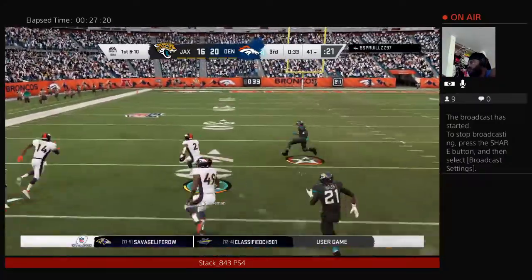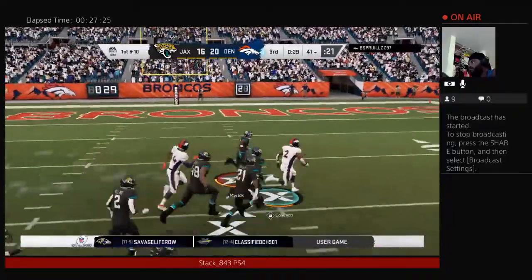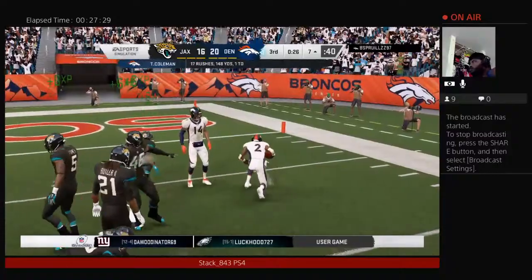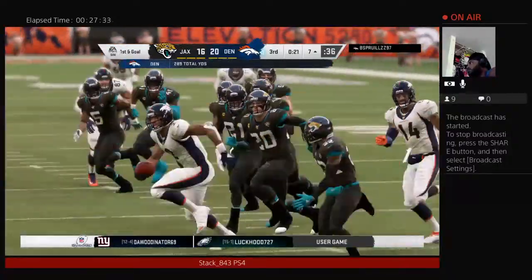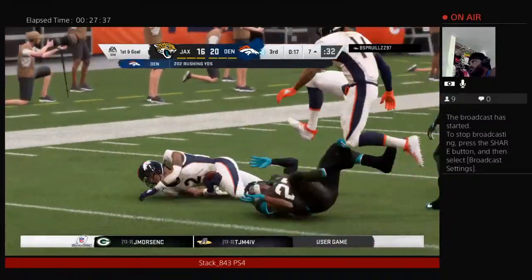Coleman. And this will get him all the way inside of Jacksonville's 10. It's a big play there for the Broncos. Give him 53 yards on the ground.